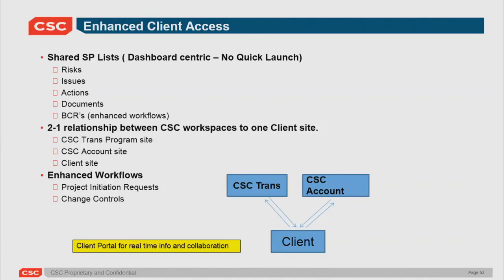So we do a number of our initiation requests. I mentioned workflows earlier, a lot of effort, an extensive amount of work around workflows. And so the customer being able to say, I need X from you, we give them the ability to request that information through the system, and then we manage it out the door.